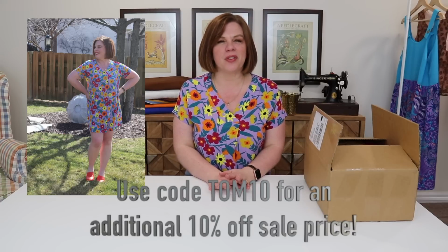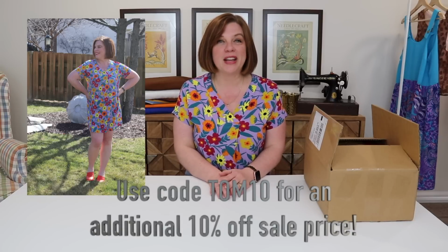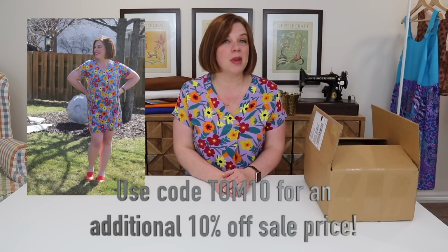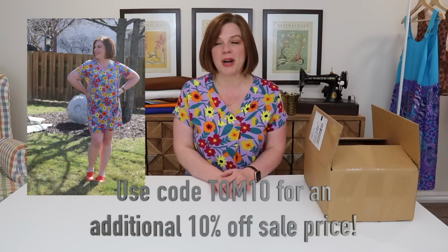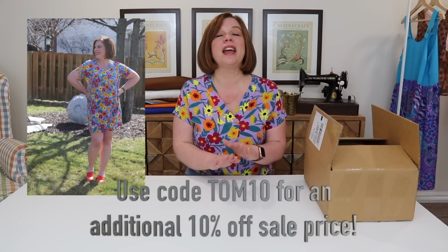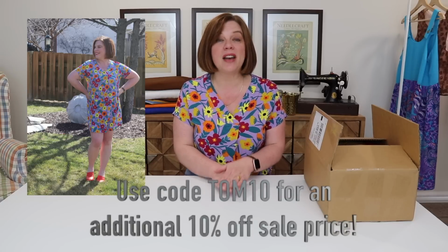I don't think I'll make another Vivace out of this fabric just because I don't need two, but I do have enough of this fabric left over to do something else, maybe a skirt or maybe a different top. I love this fabric. So anyway, that is what happened, but the fabric and the pattern is lovely. I highly recommend it. I will definitely be making more.